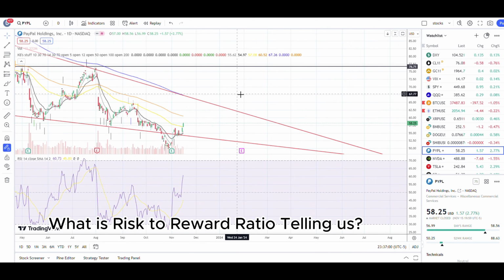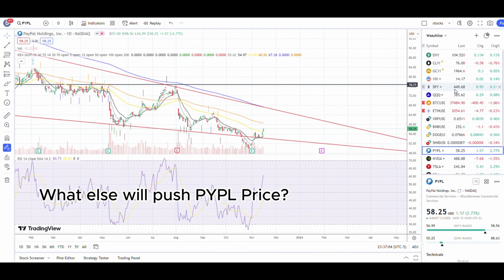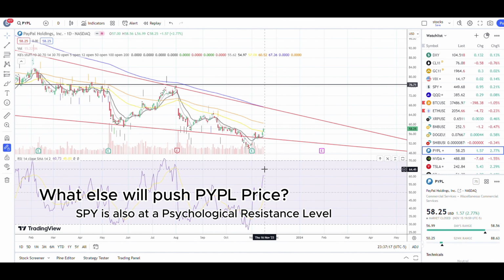So getting back to the chart, obviously we have to pay very close attention to SPY as well, what SPY has been doing. SPY is also at a psychological level, the 450 level, that it also has to break above to continue this bullish price action in the whole stock market. But again, individual stocks like PayPal and others might be doing their own thing, but this is something to keep an eye on as well.